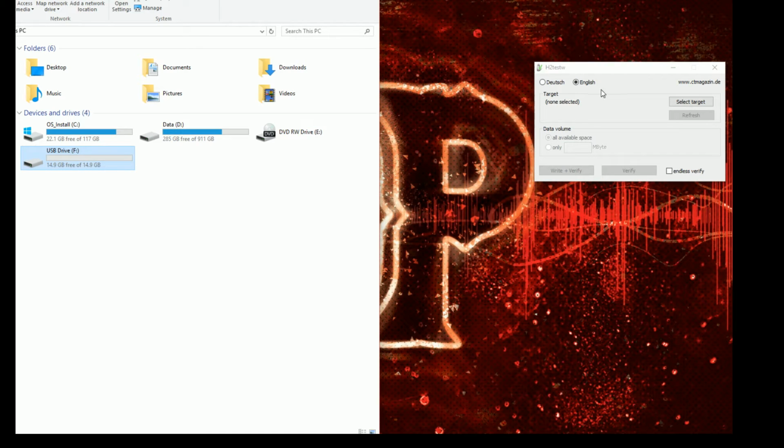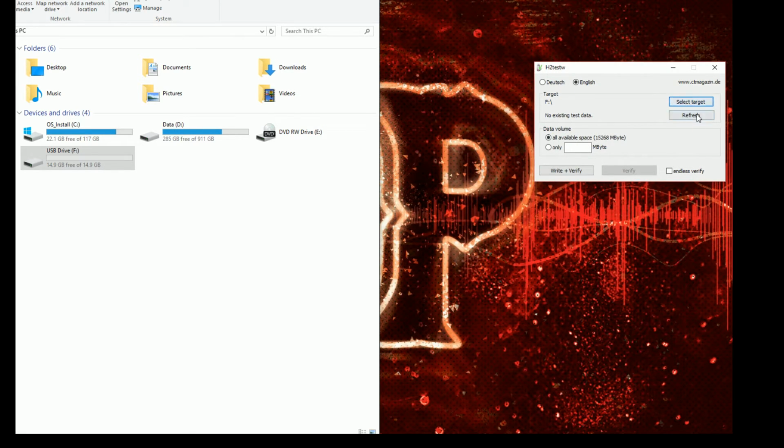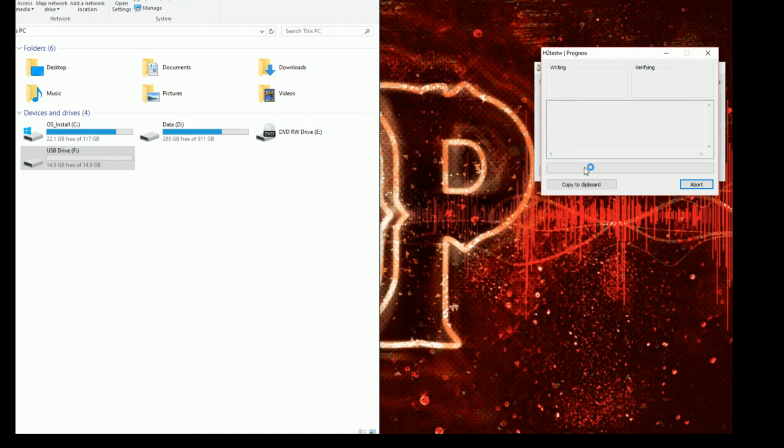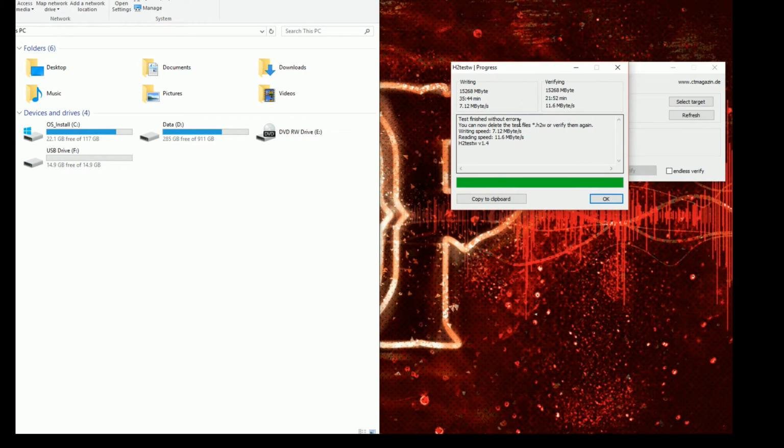So here we have the H2testw, and we're going to select our target, which in this case will be the USB drive, so F, then OK, and let's start the test. I will start this again once the results are in. Okay, and so this is the test. It is now finished, and as you can see, there are no errors at all, meaning that this is a true 16 GB USB stick. Wasn't expecting that, but yeah, it was. And the writing speed is 7 MB per second, which isn't too bad.